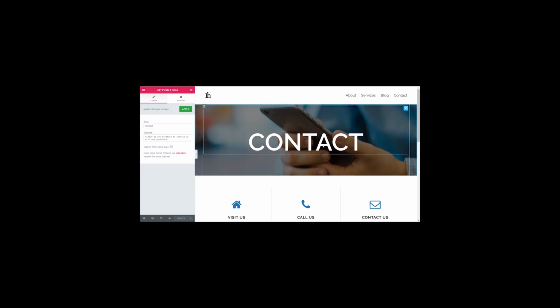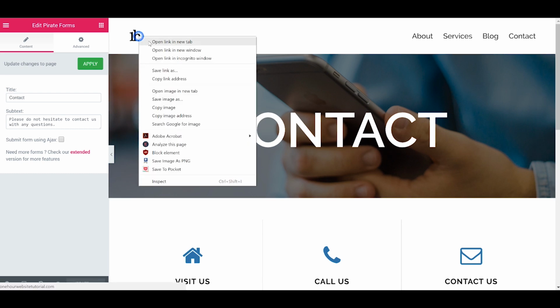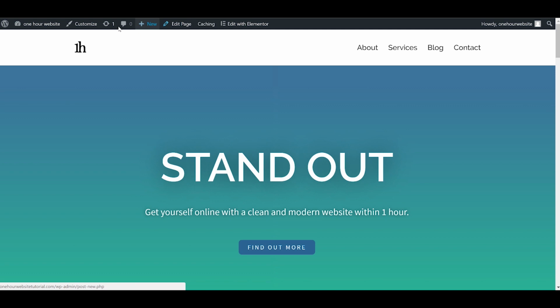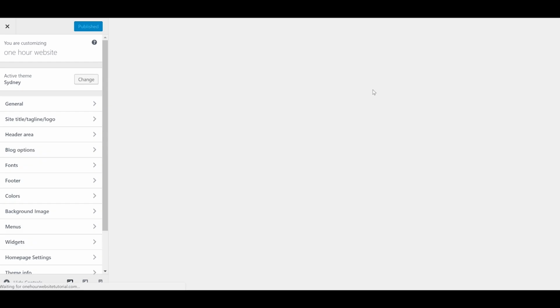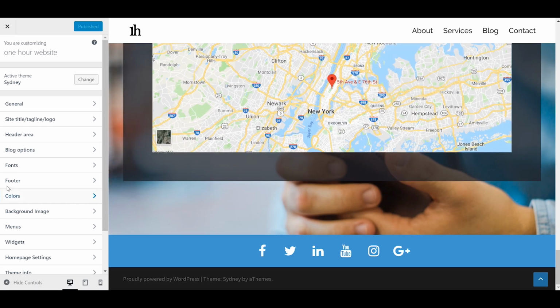Alright guys, so I'm just going to show you a few final little touches to put on our website to really make it your own. So if we click back onto our logo up here and open a new tab, I want you guys to go to customize for me. What we're going to set up now is the footer section of our website. This is going to display at the bottom of all of our pages, which is this section. There's nothing there at the moment. So at the moment it's just displaying like that. But let's set up our footer.